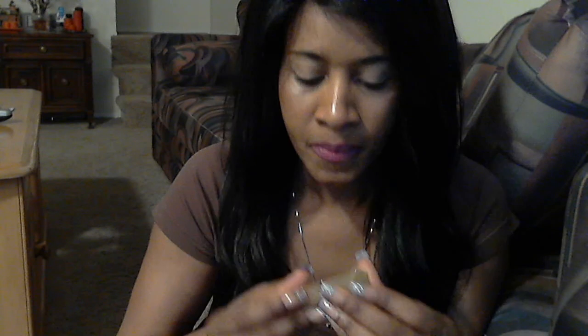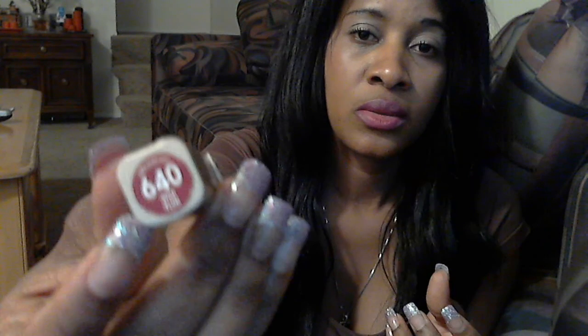The second favorite is by L'Oreal, and it's this one. It's by L'Oreal Paris, and it's Wild Plum 640. This is really nice also. It goes on your lips really smooth. Let me show you guys. I don't know if you can see it. It goes on your lips really, really smooth.